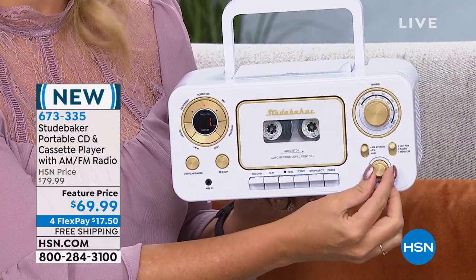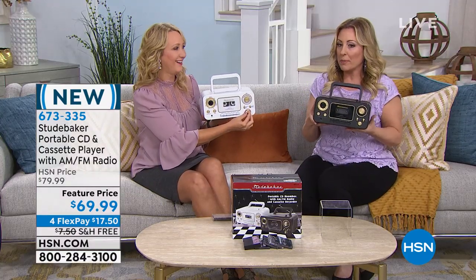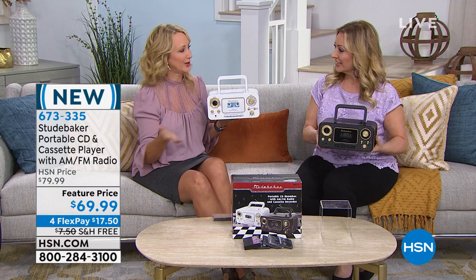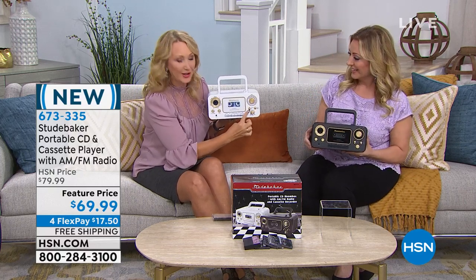And this one has all the details. I'll grab the black one. Either one, you can't go wrong, but they both have all those really cool vintage details. They have that soft gold with the dials, and then every single feature you're looking for. So AM/FM radio, this is where you tune in your AM/FM radio. Here's where you make your selection.